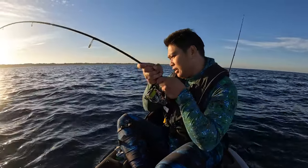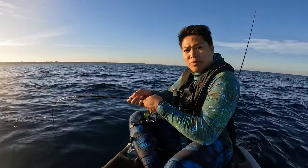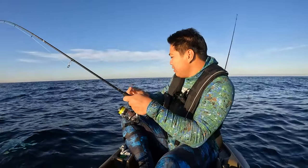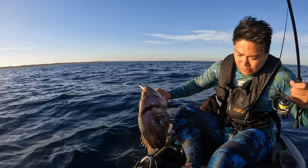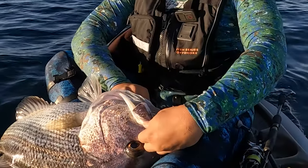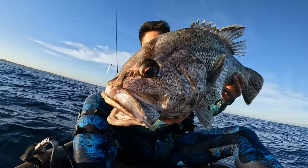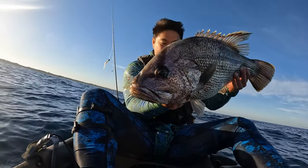Getting some line in, but we still have a fair bit to go. We're close, we're close, we're close. This is the first time I caught a dewey this big down here. Now he's coming up now. Damn, a big dewey, man, this guy. I got him. Bro. Yeah. On the soft plastic. Solid fish. So that's a second fish, and just like that, we're bagged out.